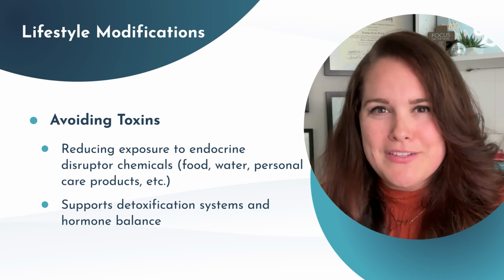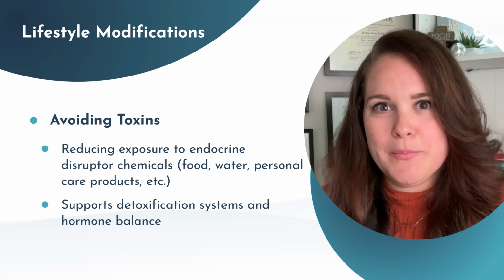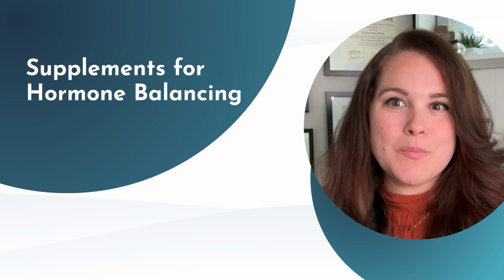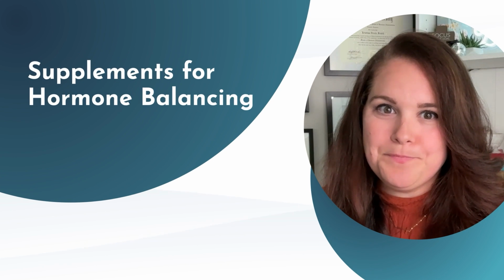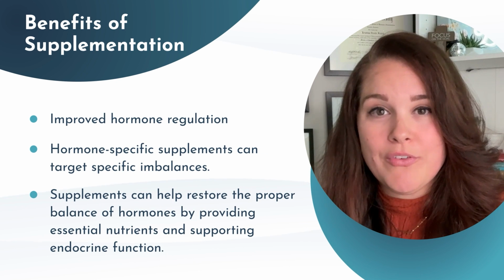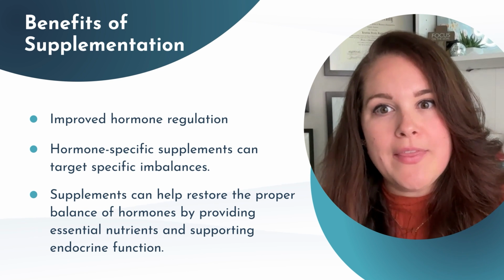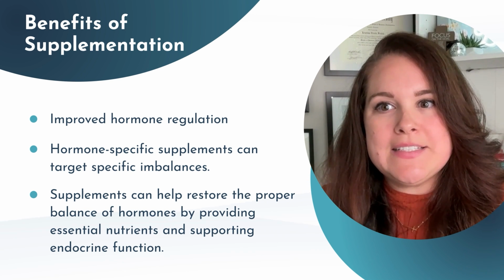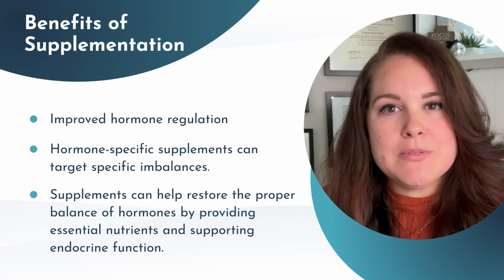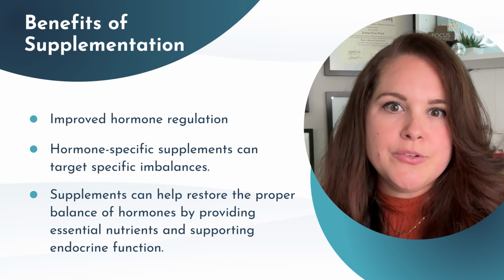So you'll obviously have to customize this and personalize it as you walk hand in hand with your patients throughout their health journey. Last but not least, we can add on supplements to support a patient's hormone balancing journey. Supplements can balance hormones by improving hormone regulation or providing symptom relief. Improving hormone regulation is targeted more at the root of the issue by providing essential nutrients that support endocrine function or providing hormone-specific supplements that target specific imbalances, such as low progesterone or high cortisol.